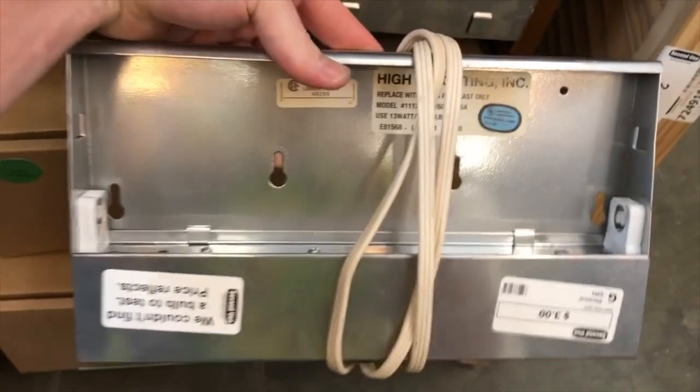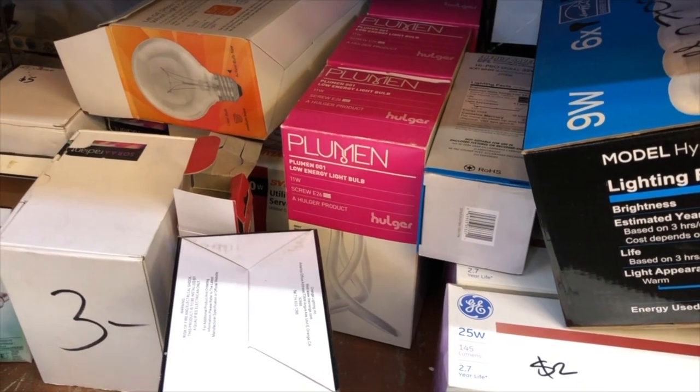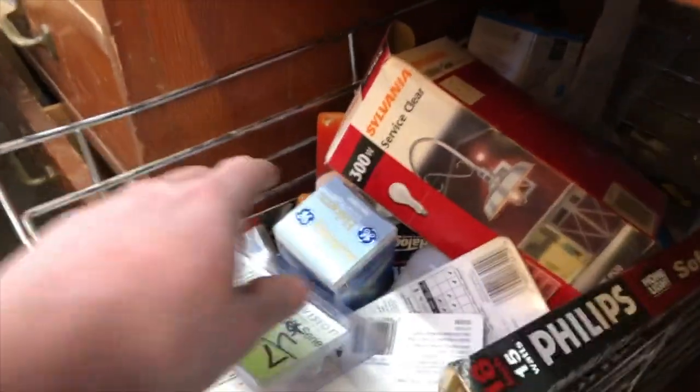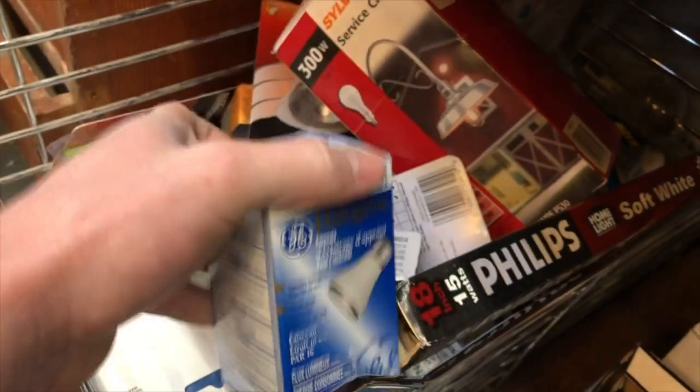So there they sit on the shelf. Pretty neat, though. Always got to check out the bulbs, and there's some of those really cool CFL tangled up things. I think Target sold those for a while or something to that nature. Anyway, this halogen flood bulb is pretty unique because I had one of those. Well, I still do. It was a 60 watt version though.